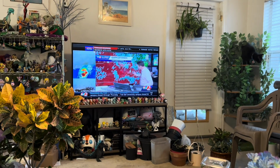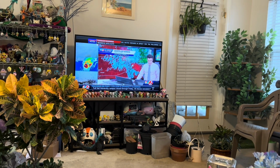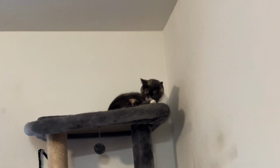I just went to check for Milo, and he is actually napping on our bed with my fiance right now, so super cute. And then Opal is up on the tower. She's so cute.